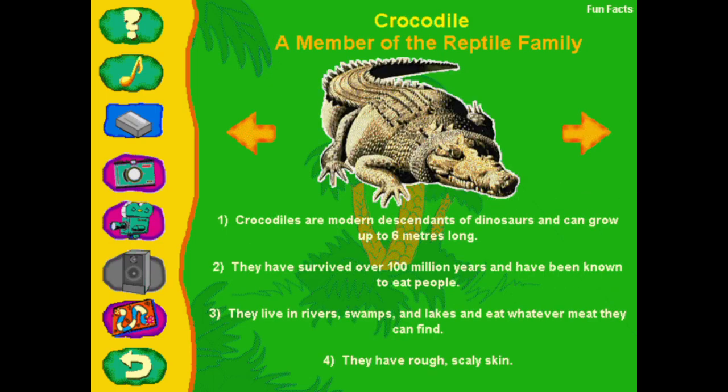Crocodile, a member of the reptile family. Crocodiles are modern descendants of dinosaurs and can grow up to 6 meters long. They have survived over 100 million years and have been known to eat people. They live in rivers, swamps, and lakes and eat whatever meat they can find. They have rough, scaly skin.